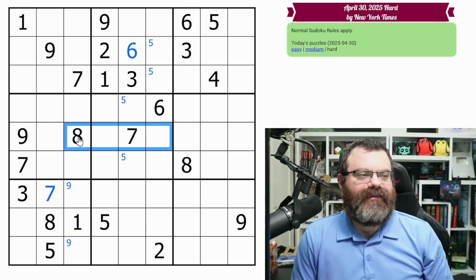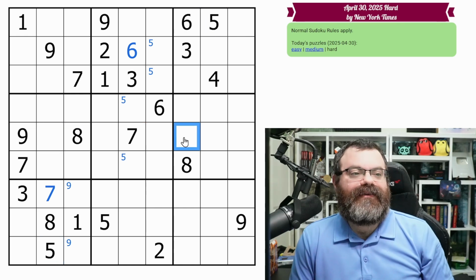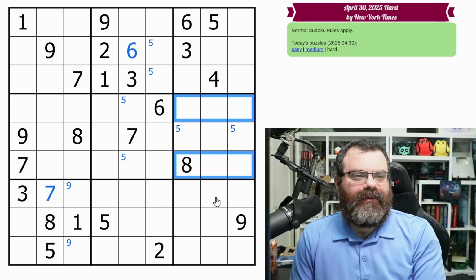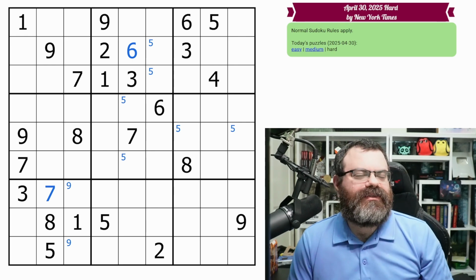So, it's not even just claiming, it's just they aren't here. So 5's not here, they're not here, and this 5 sees here. This 5 sees here. So 5 is in one of these 2 cells, and that is going to claim this box. These can't be 5 and these can't be 5. So what should we look for? Let's not follow up too much more on that right now.